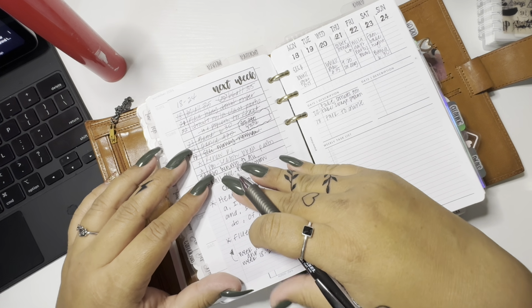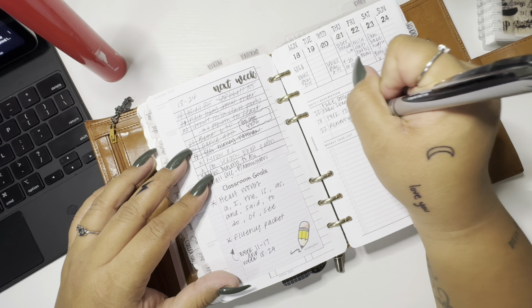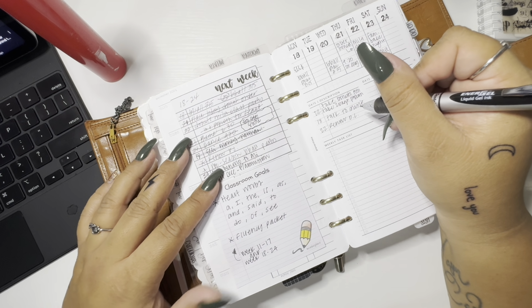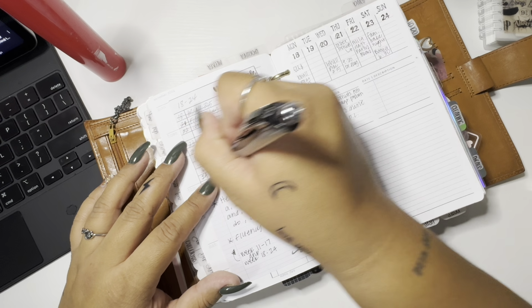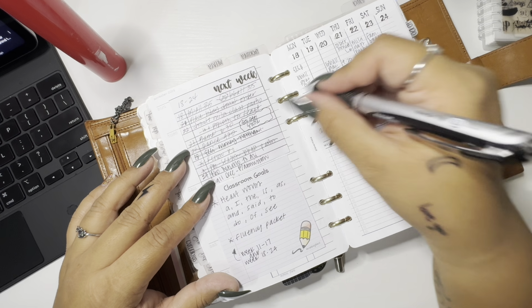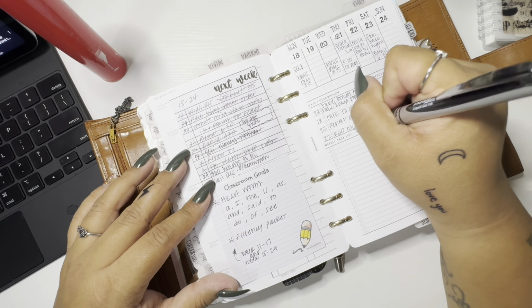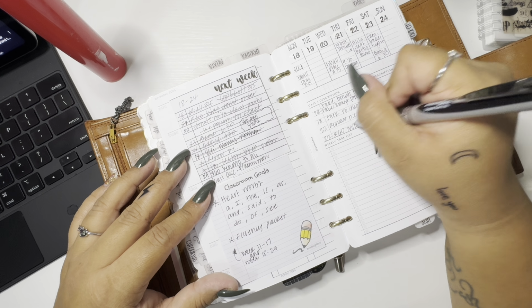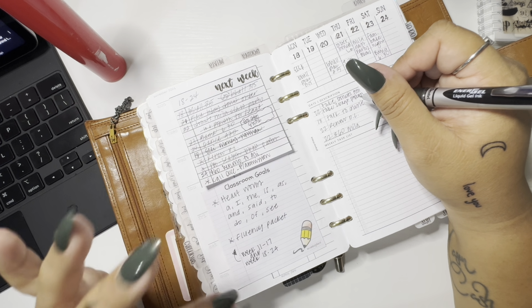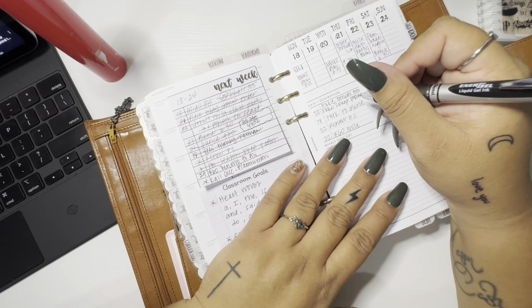But this, because I don't like to plan ahead in the actual inserts, because I think I mentioned before, plans change, things get canceled, and then you're having to white out or redo the insert. So I don't like doing that, so I would just use my notes and lists and inbox pages and monthly pages and sticky notes all over the place. I think I've done plan with me's before, and there's just a bunch of sticky notes everywhere. So this, I really enjoyed. This is a lot more sleek and neater and in one spot, and I'm loving it.